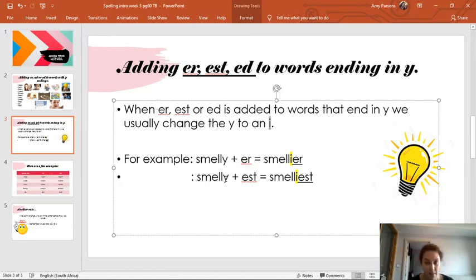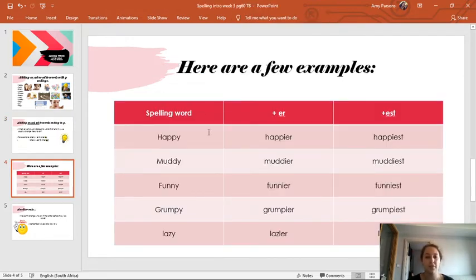Another example over here. So if we have the word smelly and we want to add EST to the word, then once again we take away the Y, we add the I, and then we add EST. So our word becomes smelliest. So here are another couple of examples. Here we have the word happy. If we want to add the ER, we take away the Y from happy and we are left with IER. If we want to make it the word happiest, again we take away the Y and we add the I as well as the EST.